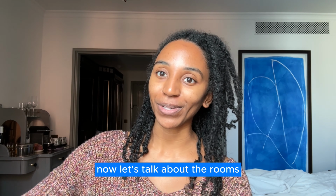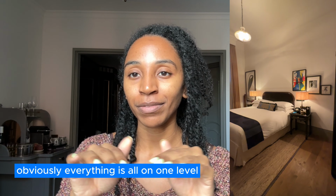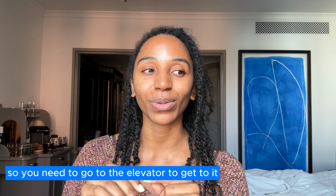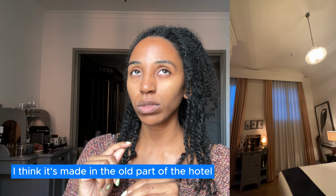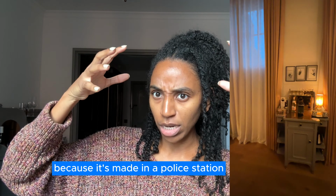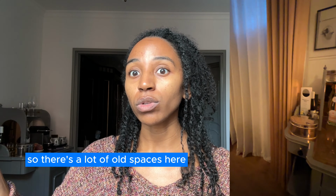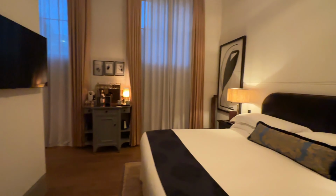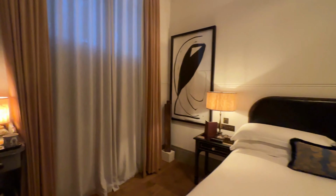Now, let's talk about the rooms. NoMad has two accessible rooms. The first one is obviously everything all on one level. Yes, it's not on the first floor, so you need to go to the elevator to get to it. This room has gorgeously high ceilings, very high ceilings. I think it's made in the old part of the hotel, because it's made in a police station. I think the police station was made in like 1881, so there are a lot of old spaces here. There's old stuff and then new stuff built on top of it and around it. I think this was in the old space, though, so you get some of those old vibes, if you will.